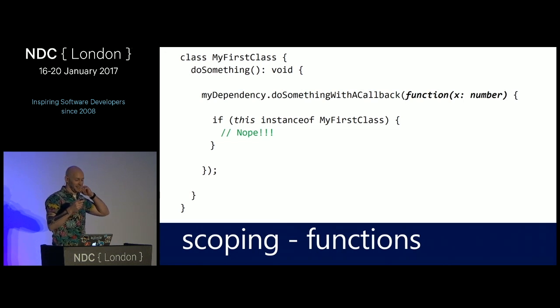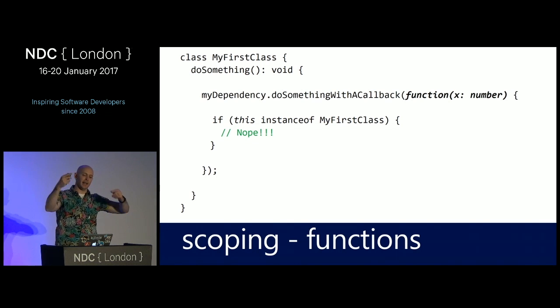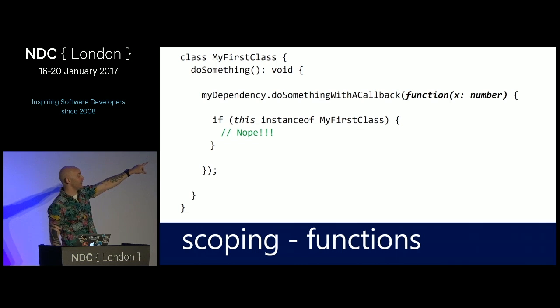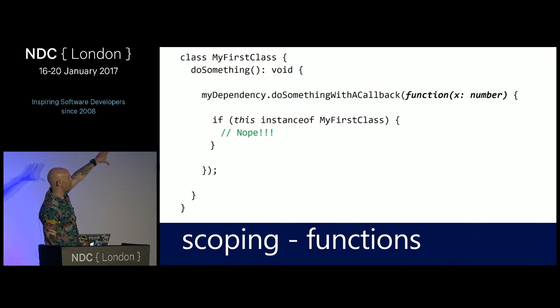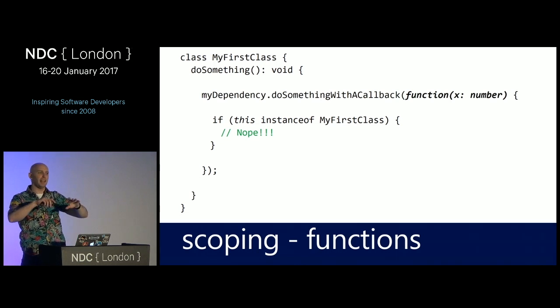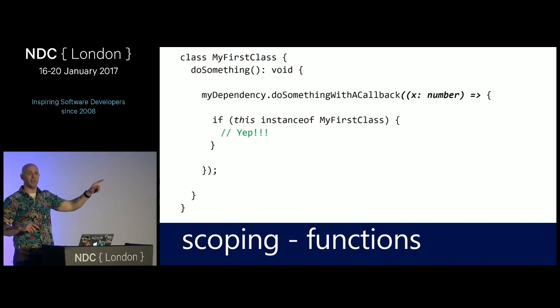It's a feature, right? If we have a method that takes a callback, I pass in a callback and I execute it when something has happened. If I pass in a function like this, you would expect this to be an instance of my first class, right? Because the class I am in is called my first class, so when I pass in a function, I would expect this to still be this thing here. Nope. It is something else. Let's not go into what it is. It's just something else. It's not that class. However, if you do a lambda function or an arrow function, this is actually the right thing.